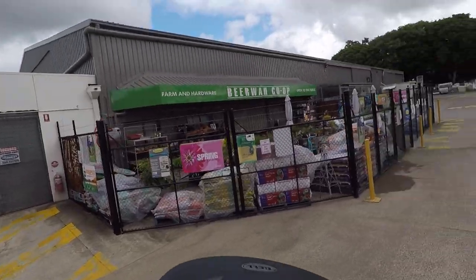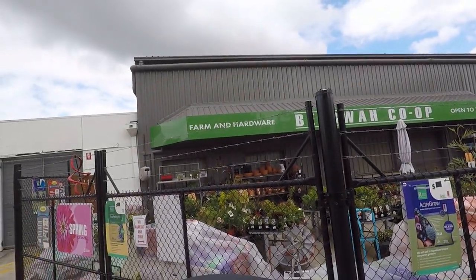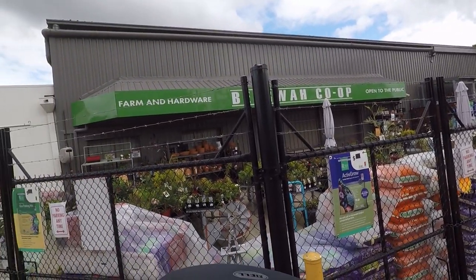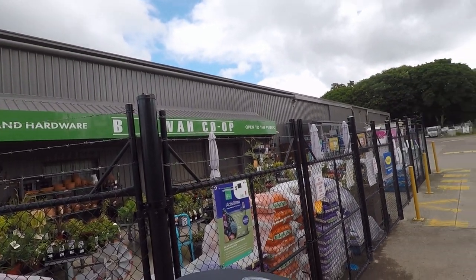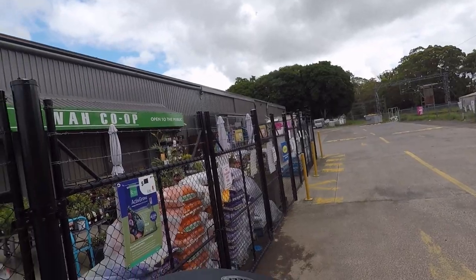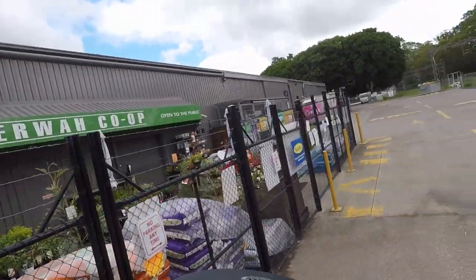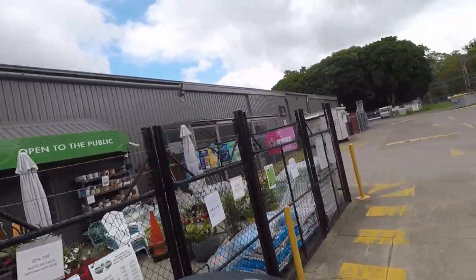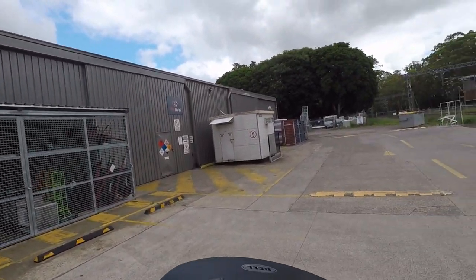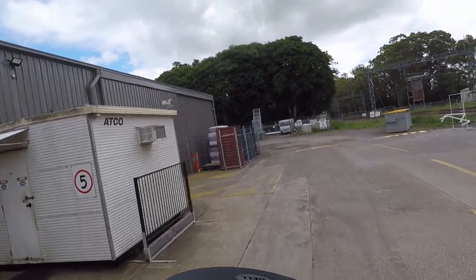So this is our co-op hardware. Five years ago they opened this up into a hardware store as well, so I'm not sure if they expanded the shed, but this half of the shed is the hardware, and then the other half up the back here is the rural supplies, so lots of agricultural stuff in there.